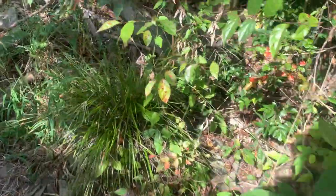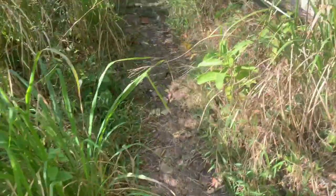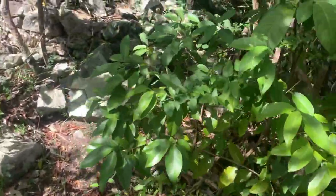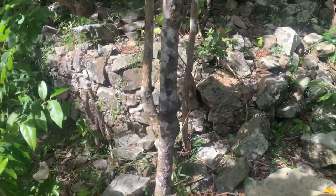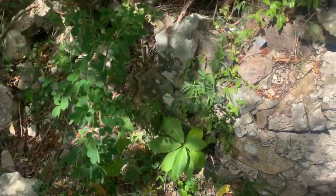It is way cooler up here. It's gotta be like 70 degrees probably, 74. And the wind is blowing really hard. I would say that you're right, Seth. That looks old, whatever it is. The geocache here.